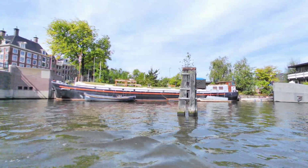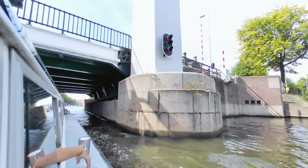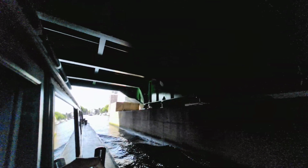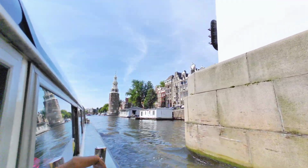We're now traveling along what was once the outer defense of the city. The original city boundary was to the right. To the left, salt marsh. Oh, masuk jembatan. The red brick tower is coming up. Yeah, go inside the canal. It was built to protect the city's shipyards, wharves, and warehouses from attack.